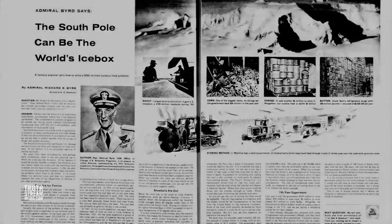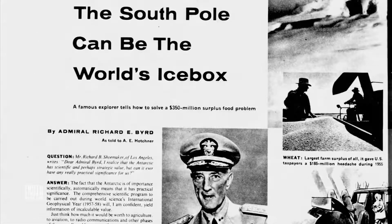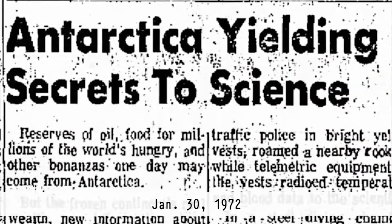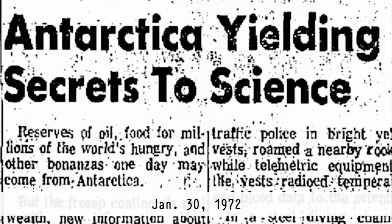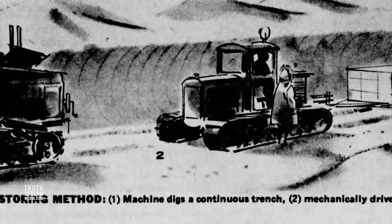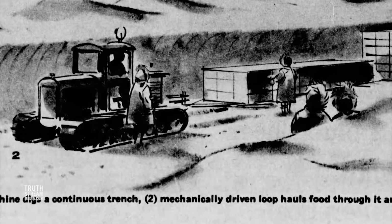The same questions apply to Admiral Byrd's equally publicized Operation Icebox, a tentative plan to partner with private corporations and bury food surplus in Antarctica. Perhaps it was just another cover for building an extensive underground tunnel system. It was talked about in interviews and papers from the time, but seemingly never materialized. This diagram shows how they can effortlessly dig a continuous trench, then place shipping containers and rebury for long-term storage.